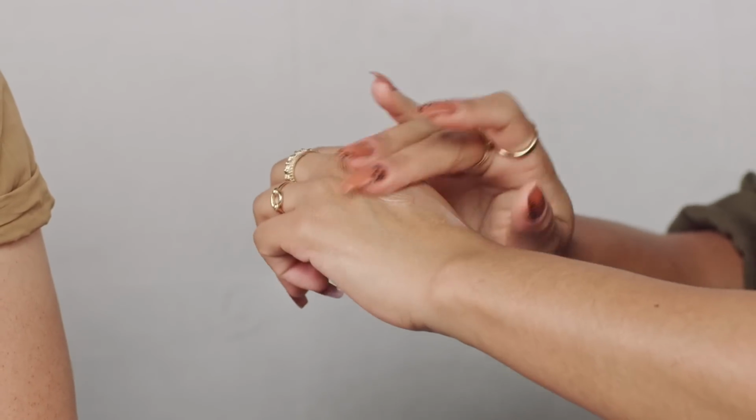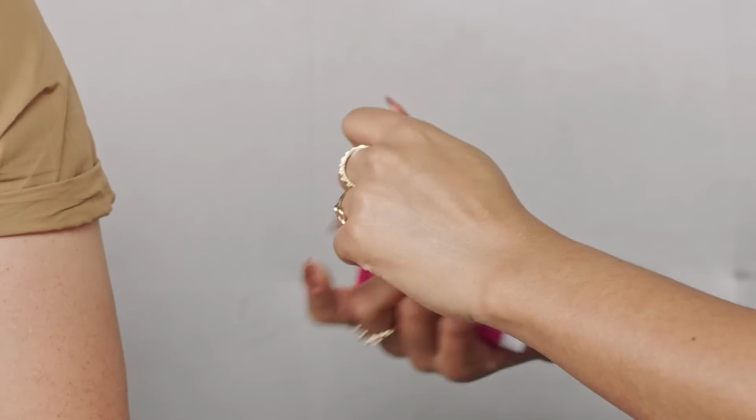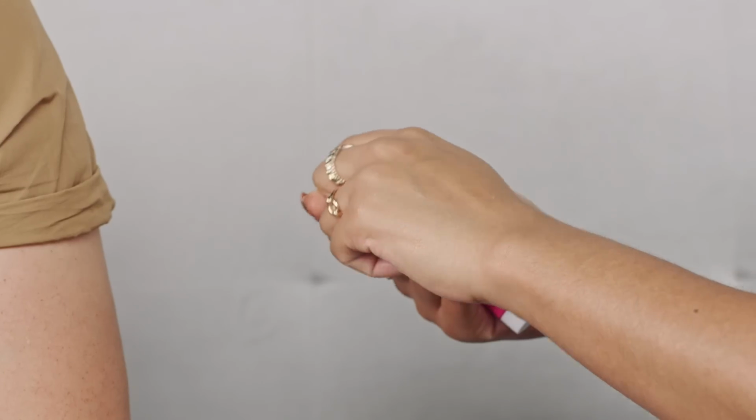Maybe if I just want glowing skin, I don't want to wear foundation. It mixes well into moisturizers or tinted moisturizers, foundations, BB creams, whatever you want to do, and it gives you this incredible glow. There's several shades of this, but I find this medium one just kind of works for everybody.